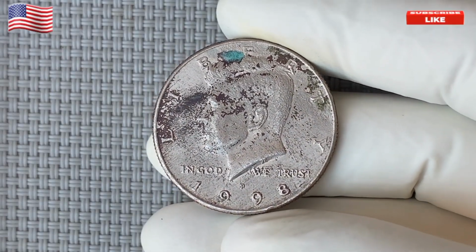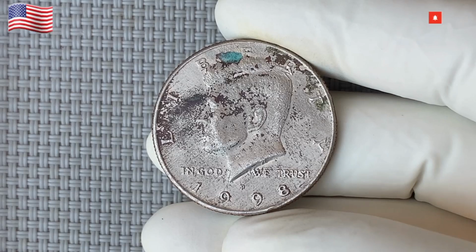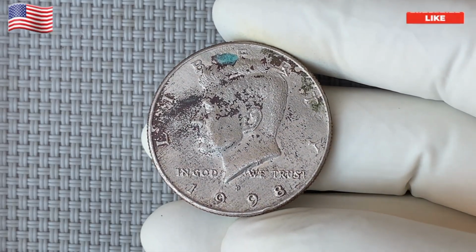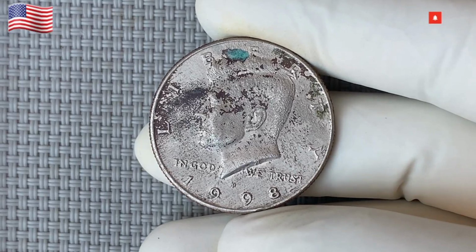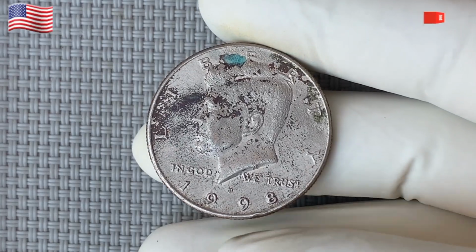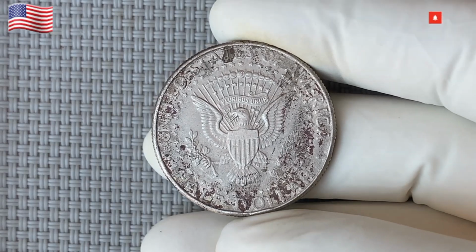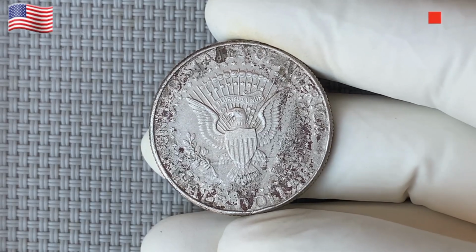When you're talking about rare and valuable coins, it's not just the age of the coin that matters, it's the rarity, condition, and demand. The 1998 Kennedy half-dollar checks all the boxes. It's relatively scarce in mint condition, it holds historical value as part of the Kennedy tribute, and it appeals to collectors who appreciate both its design and its rarity. So, just how much is a 1998 Kennedy half-dollar worth? If you've been fortunate enough to come across one of these coins in near-perfect condition, or even better, one of the rarer proof versions, you could be looking at a significant windfall.